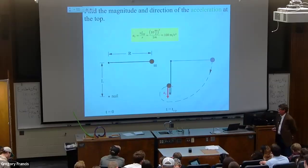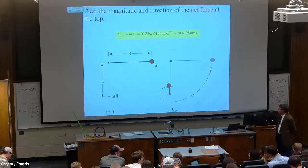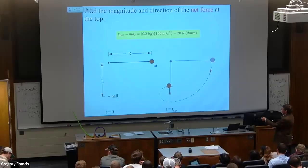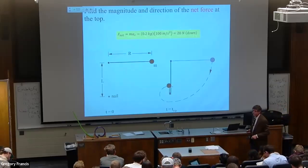The next part of this problem asks us to find the net force at that point at the top, okay? Well, that's just Newton's second law. I take the mass of 0.2 kilograms, I multiply by the acceleration of 100 meters per second squared, and I get 20 newtons down.